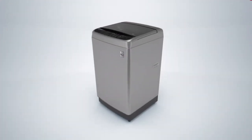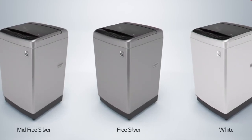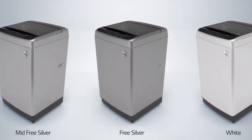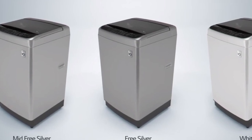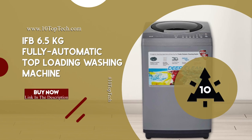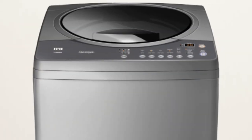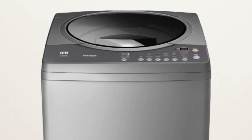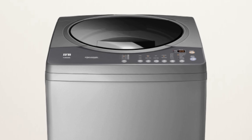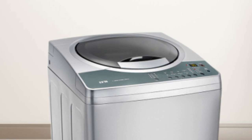If you're looking for the most reliable washing machine, the LG T7281 NDD LG fully automatic top loading washing machine is worth considering as an affordable choice, best for bachelors, couples, and small families. Number 4. IFB 6.5 kilo fully automatic top loading washing machine. The IFB TLRDW is one of the best automatic washing machines in India, engineered with a 3D dynamic wash system for your laundry, soaks clothes thoroughly to deliver an excellent wash.